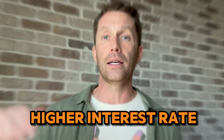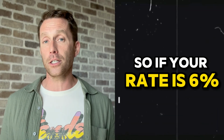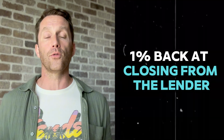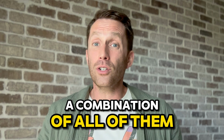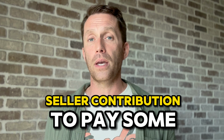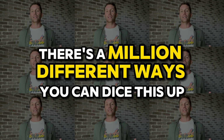You can do a lender credit. So many times you can actually choose a higher interest rate that'll credit back some money to you at closing. So if your rate is 6%, well, at 6.5%, maybe you could get 1% back at closing from the lender. And that would help offset that cost of the realtor's commission. And the 7th one is a combination of all of them. You could have the seller pay some, and then seller contribution to pay some, or have a lender credit for some, or use even down payment assistance to help lower your bottom line to offset some of that. So there's a million different ways you can dice this up going into it.